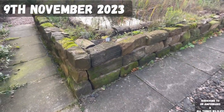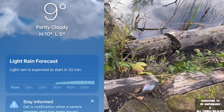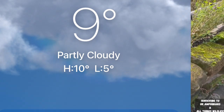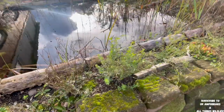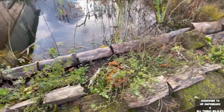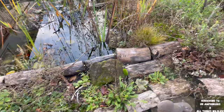It's the 9th of November 2023, and the temperature outside today is 9 degrees, and it's got a light rain forecast, and it's currently cloudy. Walking around the wildlife pond, we still do have some greenage from the bird's foot trefoil there. We have still some fungi growing around the edge of the wildlife pond.